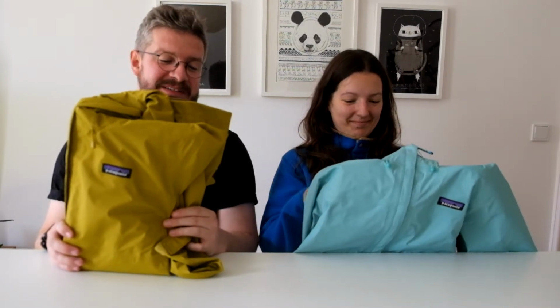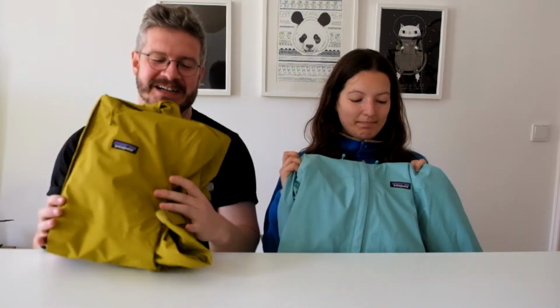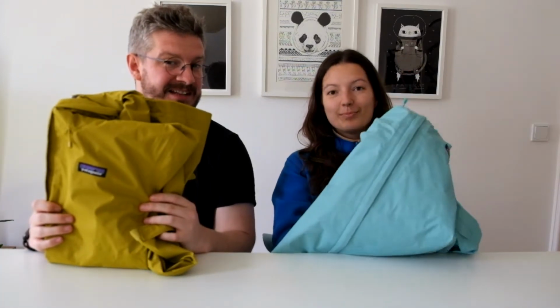My excuse is that when we do the research and find something that we think is the best thing, and then it turns out it is the best thing, why should one of us not get the thing that we've decided is the best thing? Yeah. So we did get slightly different colors. These are the Patagonia Torrent Shell 3Ls.